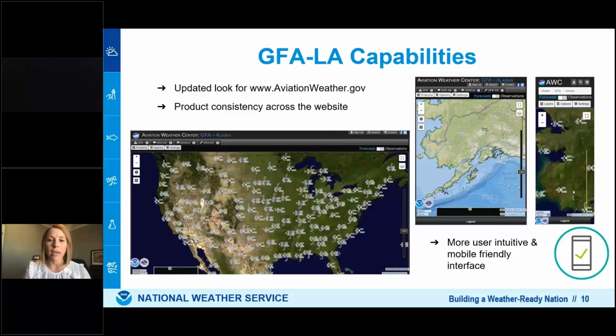Another big thing that will come out of this is a more mobile-friendly interface. So you'll be able to pull it up on your tablet or your cell phone before you hop into the cockpit, or when you're on the ground and getting ready to take off. We don't have a weather app. That's not something that we can provide, but we can make our site more mobile friendly for our users. So we're really excited about that as well.